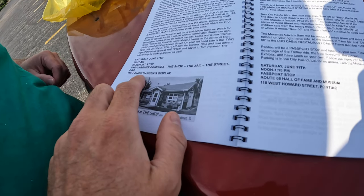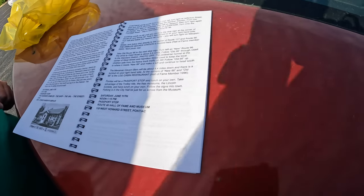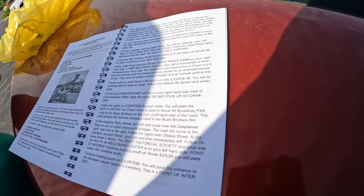So, they expect us to be in Gardner? Is that what this is? Yeah. That's like the first stop? Yeah, it looks like it. So this just tells you about stuff on the way? Yeah, things to see.